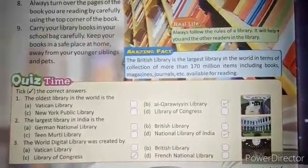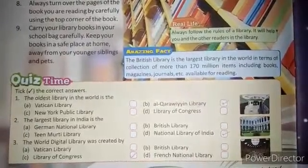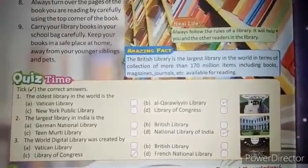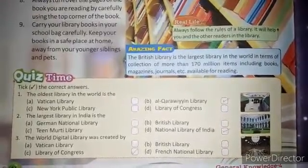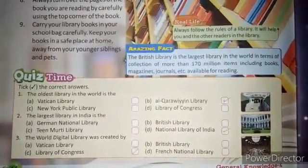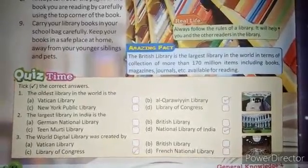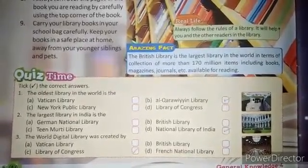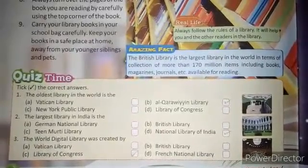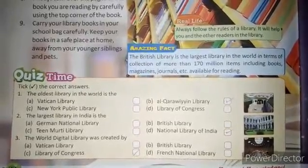Now we can discuss the quiz questions. First is, the oldest library in the world is Al-Qarawiyyin Library. Now the next one is, the largest library in India is the National Library of India. The third one, the World Digital Library was created by the Library of Congress. These are examples of different libraries in our country and in the world.